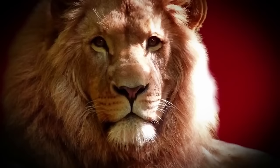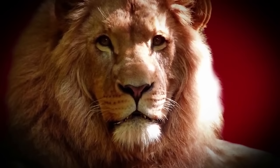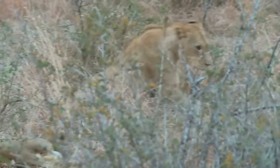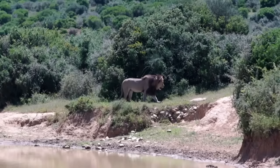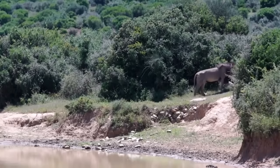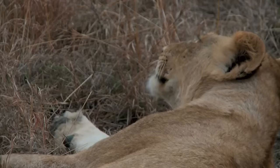Male lions have manes, which protect them when they get into fights with other lions. Lions can run very fast, almost 50 miles per hour. But because they don't have good stamina, they can only run that fast for a very short period of time. When they walk, their heels don't touch the ground. Lions are also loud. Their roars can be heard up to 5 miles away. Lions are great swimmers.